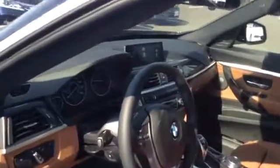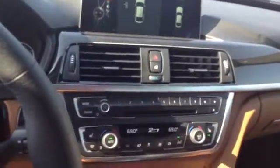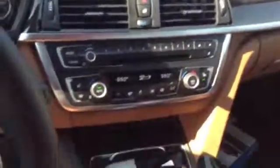It does have cold weather package, which will give you the heated seats, heated steering wheel. Navigation system will come with this vehicle as well. You will get the backup camera as well as a top view, bird's eye view camera, which gives you a 360 degree view of the entire vehicle.